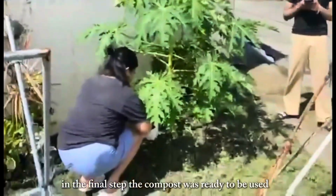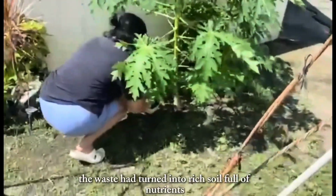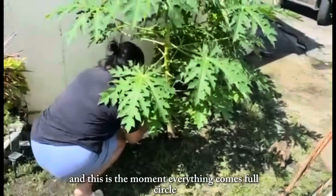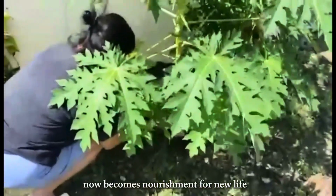In the final step, the compost was ready to be used. After days of careful mixing, aerating, and observing, the waste had turned into rich soil, full of nutrients. Here you can see the compost being added to a plant, and this is the moment everything comes full circle. What once was kitchen waste now becomes nourishment for new life.